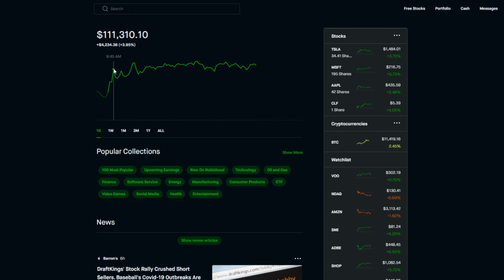So we had this peak at 9:45, then we just had a little bit of that typical volatility you'll see out of the market, and it kept on going up slowly and slowly. So from this point, from 11:10 a.m. to pretty much the end of the day, we had what I would call a perfect stock market day. A perfect stock market day to me is when your portfolio starts out really high and just goes across the board like a straight line almost.